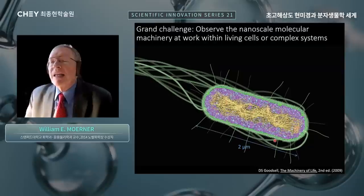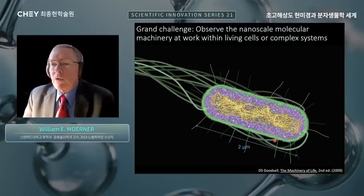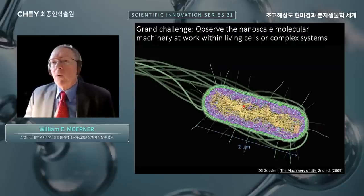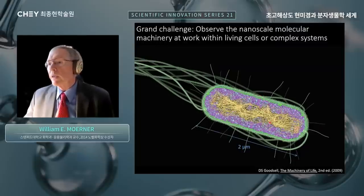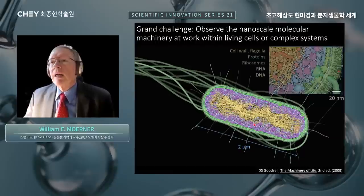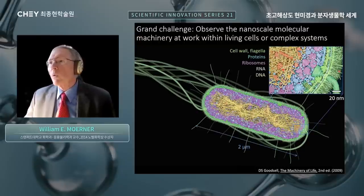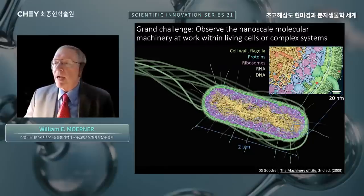So that's the plan. Let's get started with this great artistic drawing by David Goodsell of a bacterium. We are all really interested in this grand challenge of observing the nanoscale molecular machinery within living cells or complex systems and trying to understand what goes on there. But when you look at this object, a bacterium, which is just a few microns in size, and blow it up, now you see on a finer scale, there are many, many components inside the cell: RNA, DNA, proteins, ribosomes, and so on. And they're all crammed in particular in these bacterial cells.